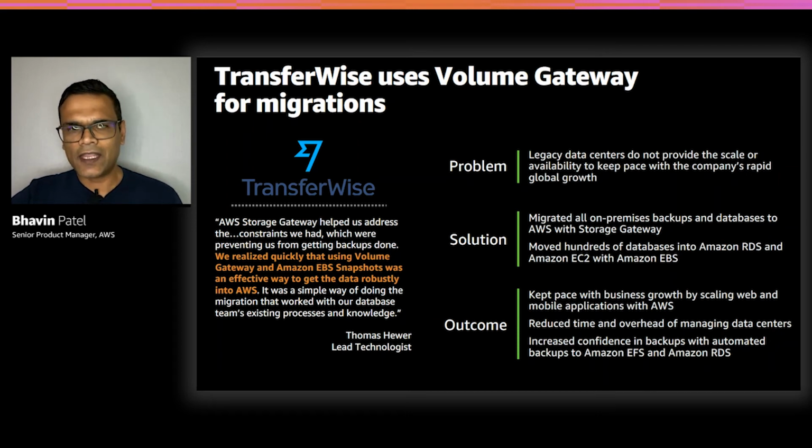First, they started by backing up data to the cloud using Volume Gateway. They were able to store those database backups as EBS snapshots and eventually convert them to EBS volumes that they could use on EC2 or restore those backups on RDS. Volume Gateway helped TransferWise store their on-premises database backups in the cloud and also helped them gradually move over to using AWS native services for workloads. Using Volume Gateway, TransferWise was able to scale the business growth and also reduce the time and the overhead of managing data centers.